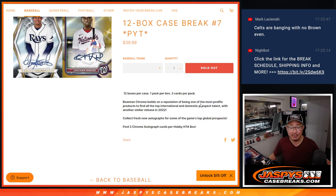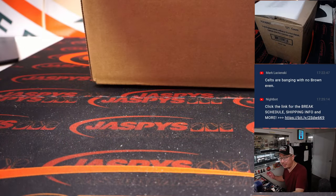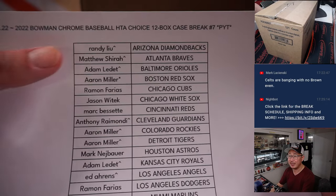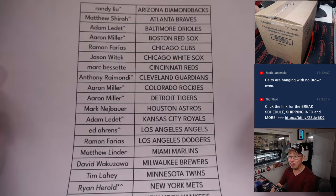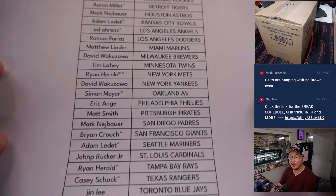Pick your team number 7. It's only one pack per box, only 3 cards per pack, and they're all autographed. Big thanks to this group for making it happen. I appreciate it. Thanks for finishing off Pick Your Team 7. Thanks everybody who got involved in that team random, helped fill that up. Aaron Miller got the official last spot mojo with the Red Sox. There's everybody else. Thank you, thank you, thank you.